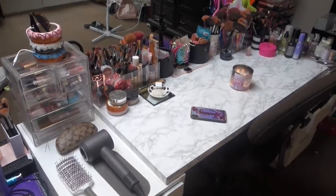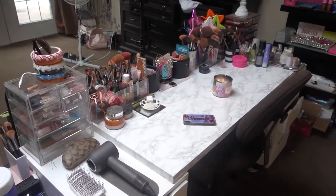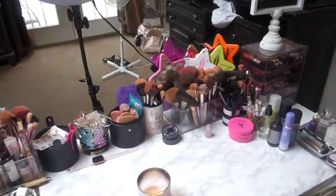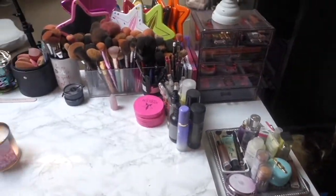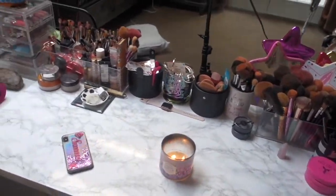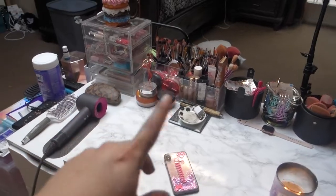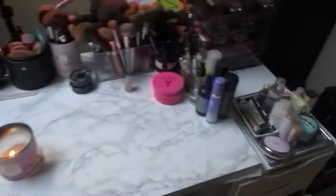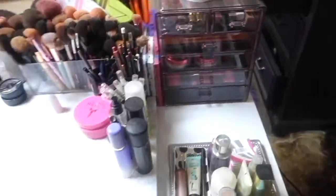Okay guys, so I'm finally done with my vanity, the organizing and going through it and getting rid of some stuff and decluttering and all that fun stuff. So as you can see here, this is just the top overview of my entire vanity. I know it's very busy and very loud, as some people would say, but I like having everything out in front of me, especially the products that I use mostly, which I keep up here and in these plastic acrylic containers here.